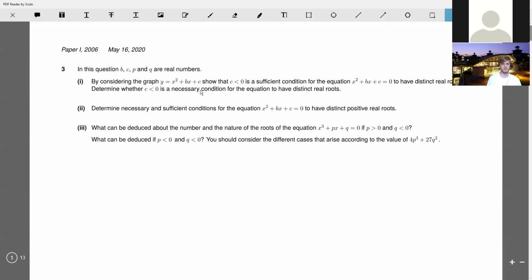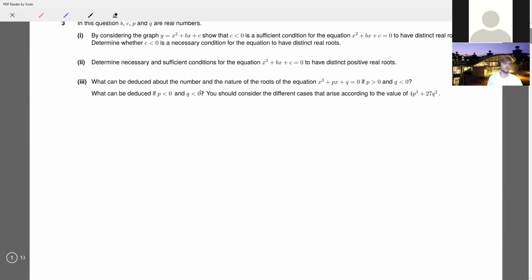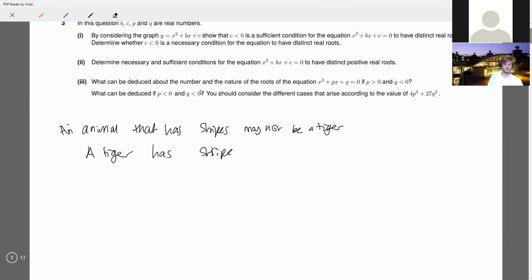No? Okay. So if we talk about animals for a second, an animal that has stripes may not be a tiger. A tiger has stripes. These are hopefully things that you would agree with. For example, zebras for the first one. And this is an example of something which is necessary but not sufficient. If you have stripes, you don't have to be a tiger. So having stripes is not sufficient for being a tiger. But if you are a tiger, you do have stripes. So having stripes is necessary for being a tiger. So that's an example of something that is necessary but not sufficient. I write NESS for necessary, mainly because I can't spell it, and sufficient as SUFF.